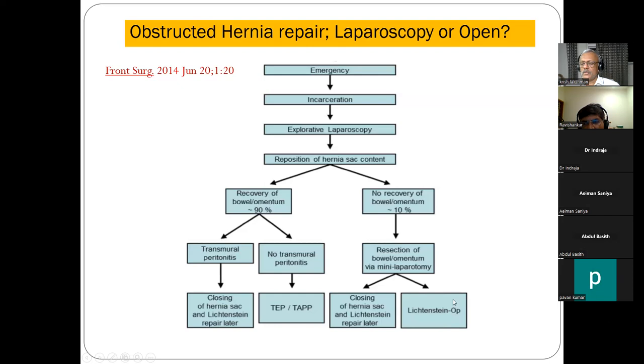The option here is, can you put a mesh in the same sitting, as expected, in a non-viable bowel and an infected sac? I would recommend, even though this algorithm says do a Lichtenstein's open, I would not do it in the same instance. So you do a bowel resection, take out the sac from inside. You can always do that from inside and go in and do a formal Lichtenstein repair a month or two later. Okay, this would be the algorithm.